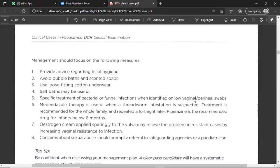This is very important, Dr. Tahir. This is management of vulvovaginitis, right? Yes, yes, this is very important. You have to tell this in the communication. Just take a screenshot of it. So management should focus on... Okay, you read.